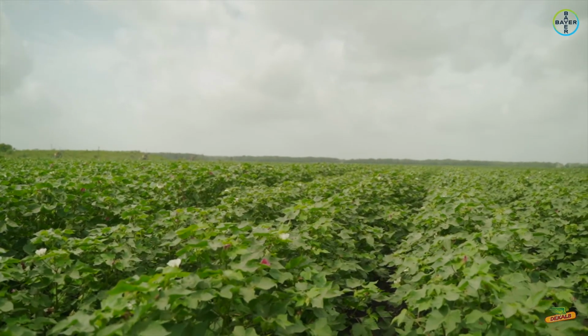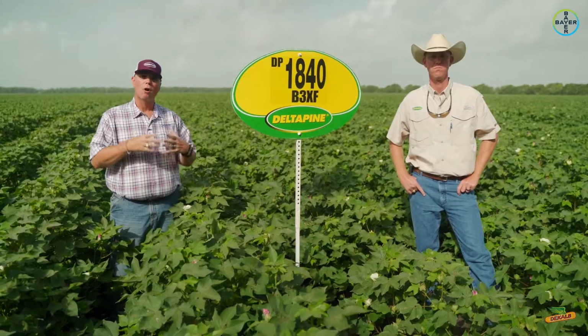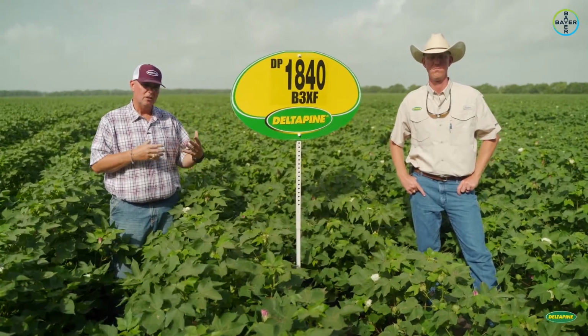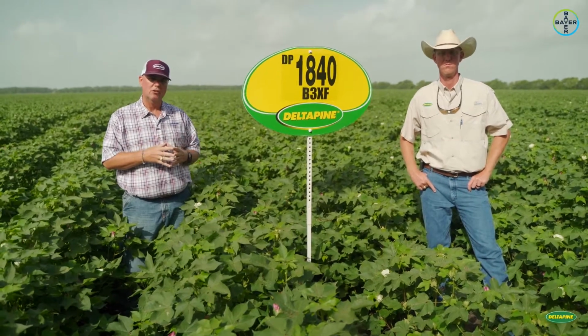Deltapine 1840 is another broadly adapted Bollgard 3 Extend Flex cotton variety in our lineup. So this is one that is actually kind of new for the upper Gulf Coast. It's one that we had in our trials last year.